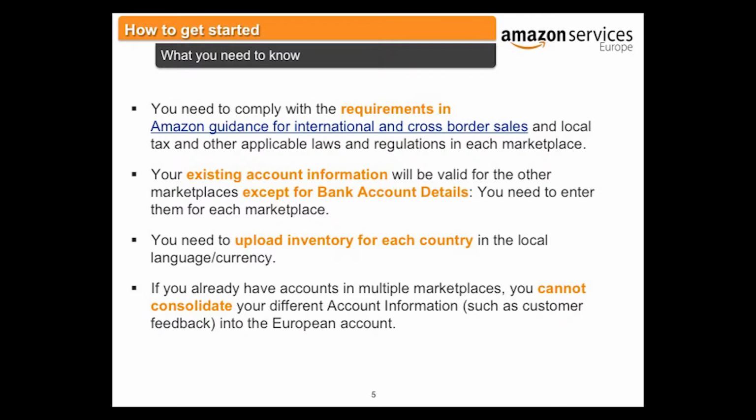Some information in your Seller Central account will be valid by default for all marketplaces. This is the case for your account information, like your business name or place of establishment. Some information will need to be added for each marketplace you want to work in, and this is the case for your bank account details. Please enter them for each marketplace so that you get paid promptly. A very important point to understand is that we will not automatically make your existing offers available on all the other Amazon marketplaces.